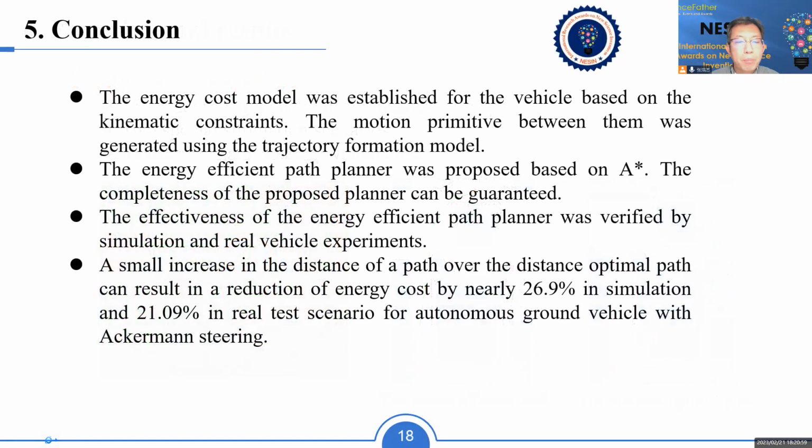This study presented an energy-efficient planner for Ackermann steering autonomous ground vehicles. The energy cost model was established for the vehicle based on the kinematic constraints. The energy-efficient path planner for the vehicle was based on kinematic constraints. The effectiveness of the energy-efficient path planner was verified by simulation and real vehicle experiments.